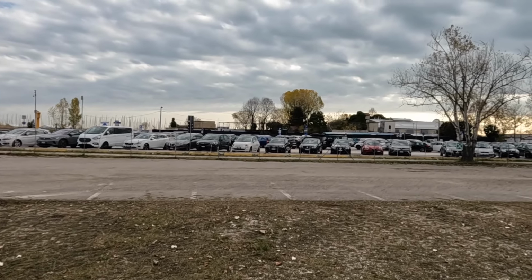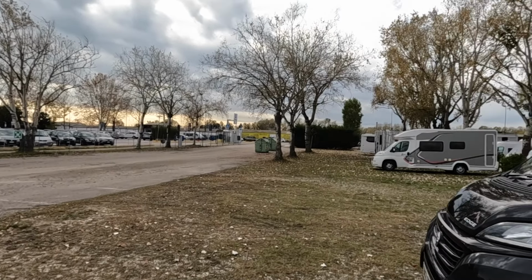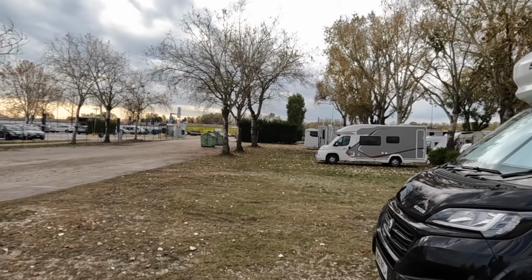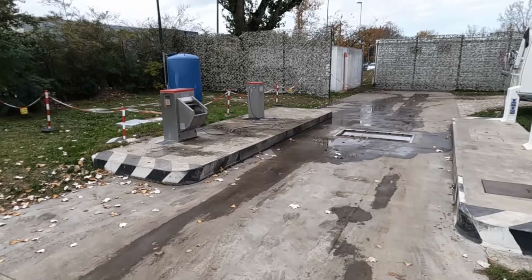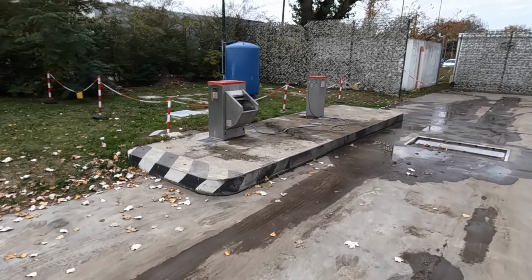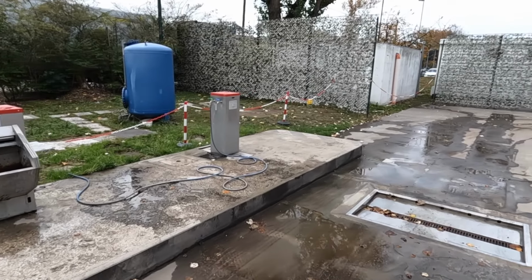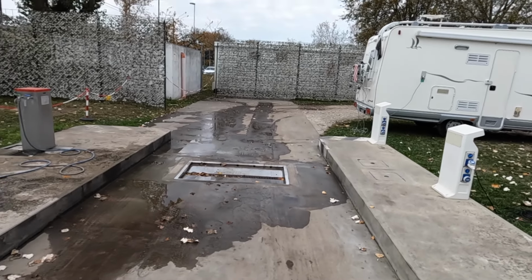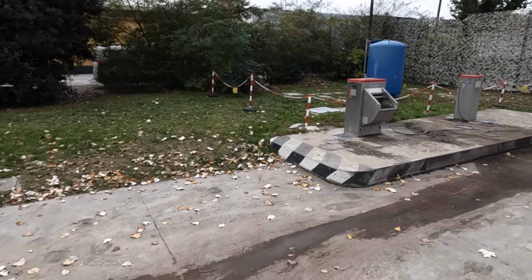The site's €18 per night with basic facilities. So there is a fresh water fill up point, grey water waste and toilet cassette dumping facility. So this is your motorhome or camper service point. So as you can see, you've got toilet cassette emptying, your fresh water and your grey water waste, which is a drive over to drive in. Sort your van out and drive straight out.